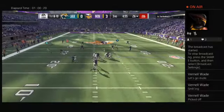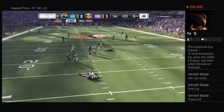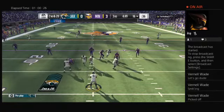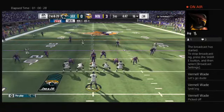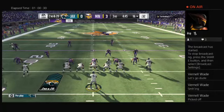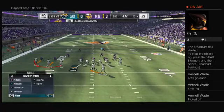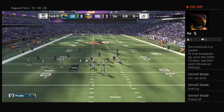Throwing on first down is Bortles. Pressure coming from the Vikings, and they get there and bring him down. Anthony Barr from his outside linebacker spot. He comes up to drop him for a loss of 10. And some changes here as the D-line separates some.